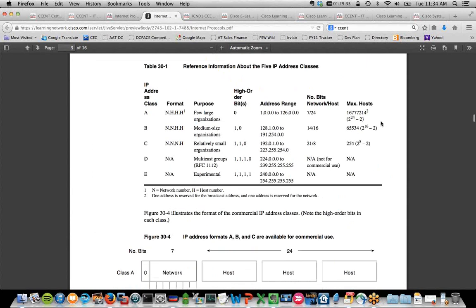Again, some high-level stuff here. With the CCENT level, what we're really looking for is more of understanding what class an IP address lands into. It's not necessarily the high-order bits, but more of what this translates to in an address range. Some of the other questions that will come up, typically at this level, is what a multicast address is.